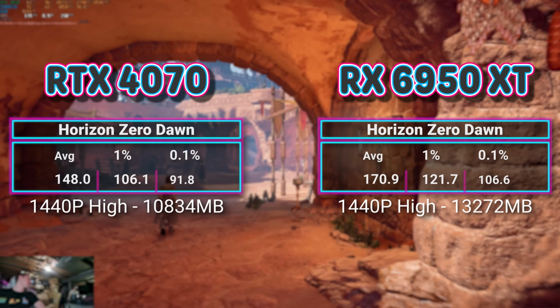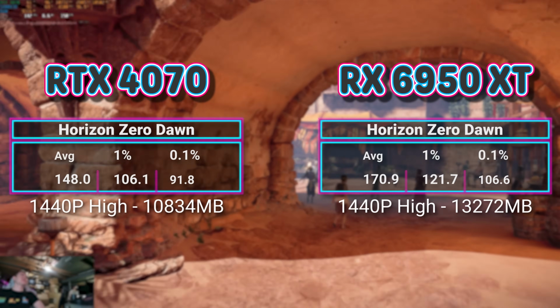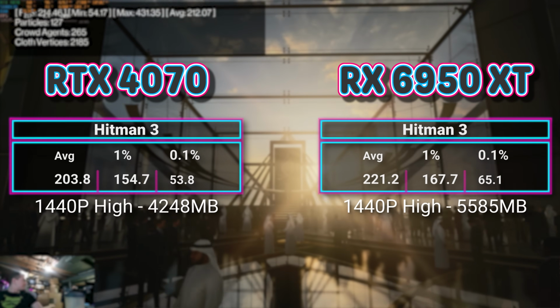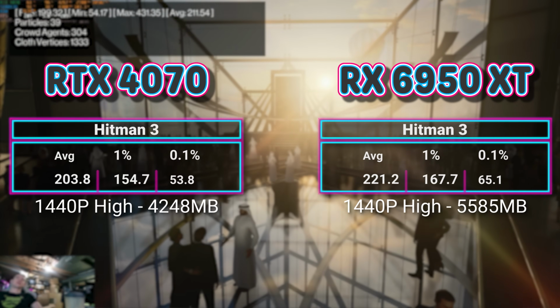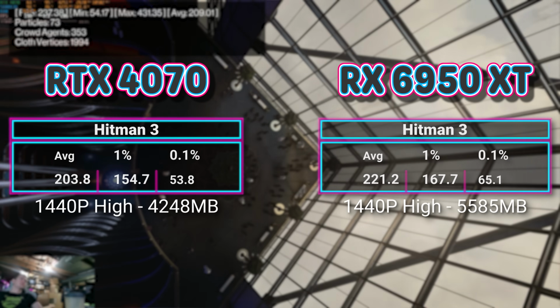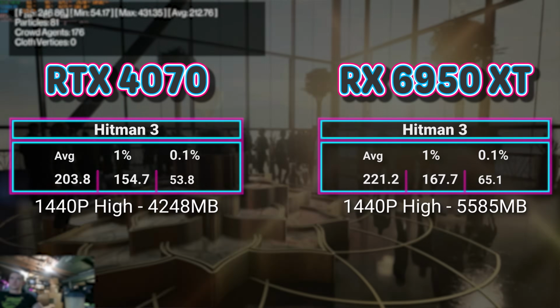So the game used 18% more VRAM and only got 15% better performance. But then you can look at other games like Hitman 3, which used nearly 24% more VRAM, but only got 8.5% better performance. Because VRAM is not a direct indication of how well your gaming card is gonna perform. It is part of the equation, but not all of it.